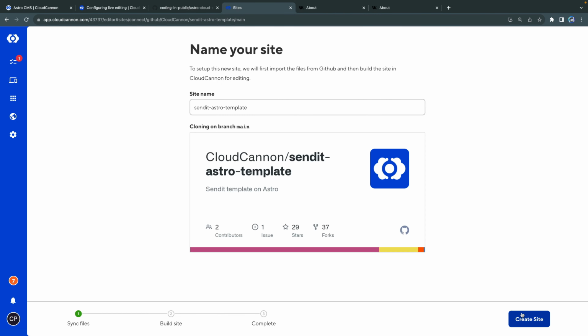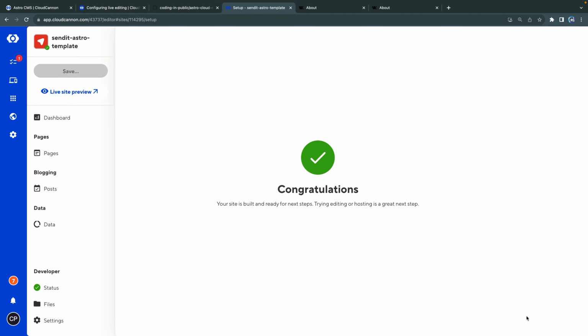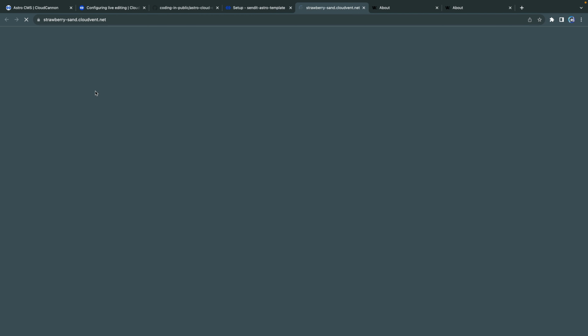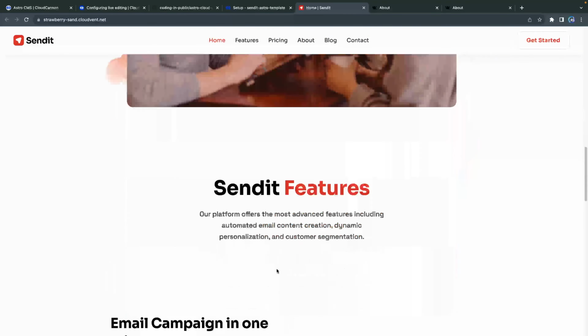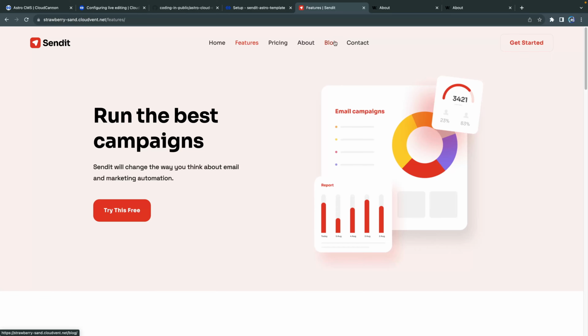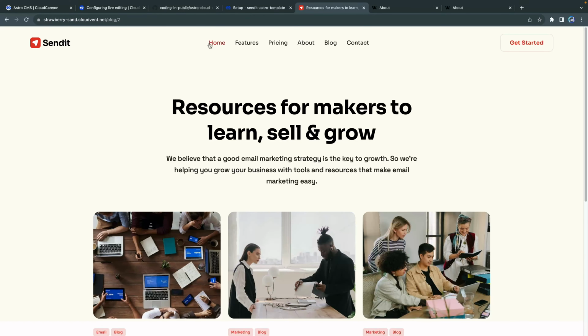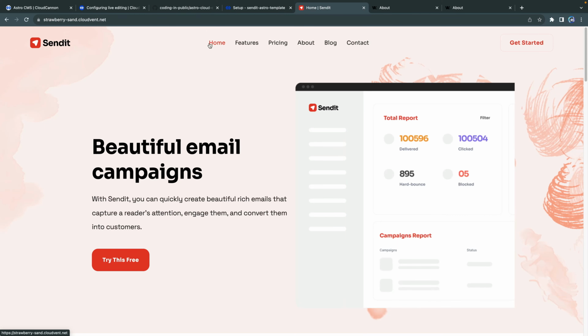Now, I'm not connecting this to my GitHub right now or anything like that. We're just going to basically say, hey, build this site for us and let us look at this live. All right, and just like that, I've got a live site. If I come over here, this is the actual template site they've built out. The entire thing, start to finish, lots of different pages, a whole blog that has pagination and everything else. So you get a real look at exactly how to use this template.